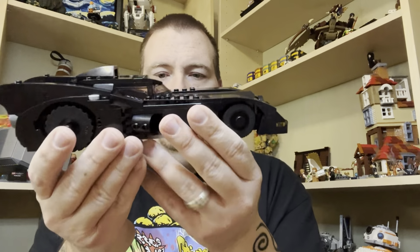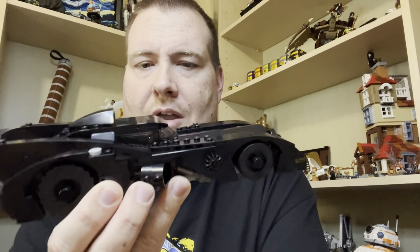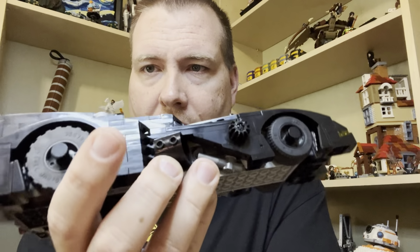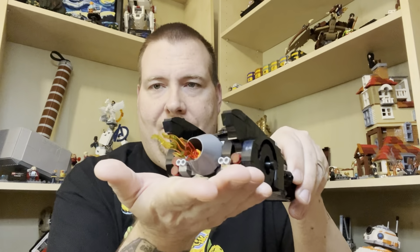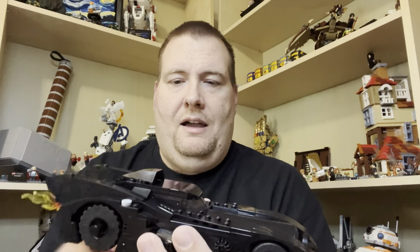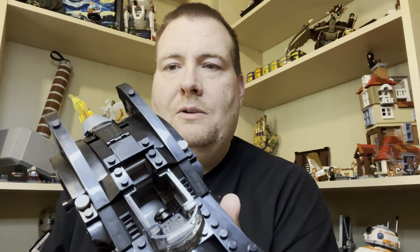Now on to talking about the main model, here it is. Nicely detailed for a $48 Batmobile. Nice brick built detailing on the sides. You can see that they're all brick built right there. When you drive the tires, the flame in the back spins. Pretty cool little play function right there. The cockpit hood, or the roof, does come off, and you can position your Batman minifigure on the inside.